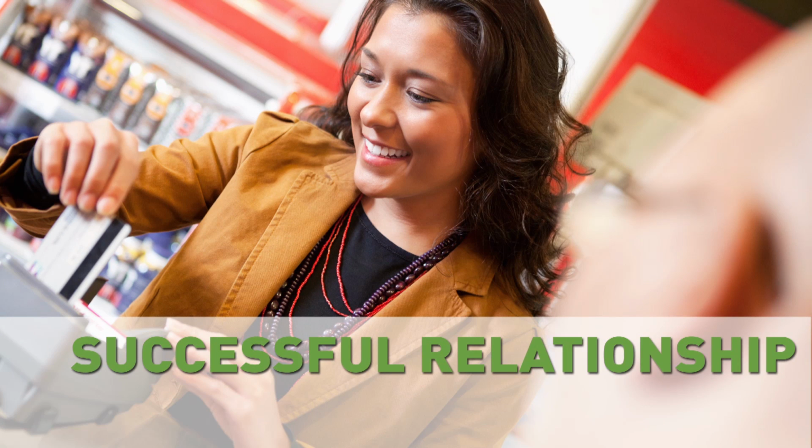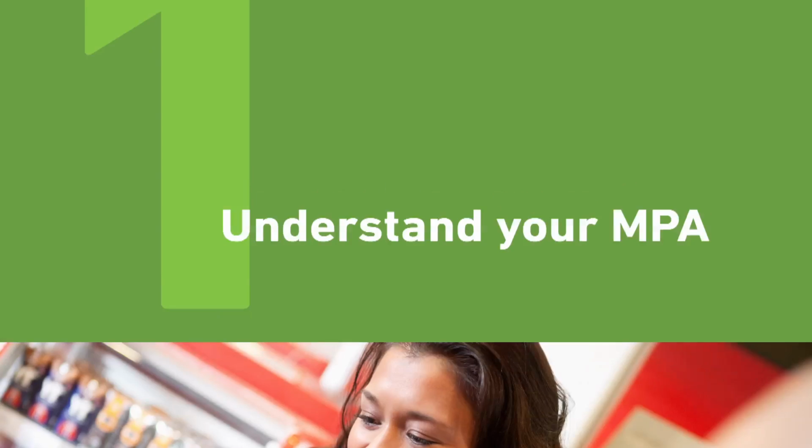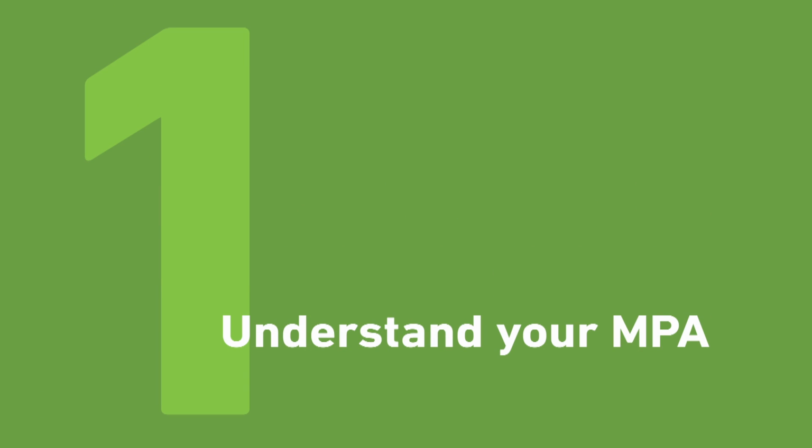Here we're going to go over some steps to a successful relationship, and there are 6 key steps. Step 1. You want to understand the fees and the MPA, known as the Merchant Processing Agreement. Your fees are going to include things like fixed fees, transaction fees, rates, your monthly service fees, statement fees, early cancellation fees, setup fees, downgrade fees, any and all fees, dues, and assessments that they could put on that merchant service agreement. You should understand and know why they're there and why their costs are what they are.